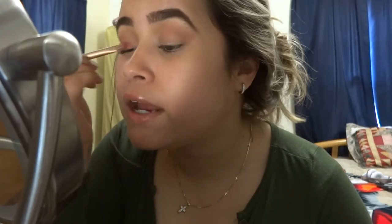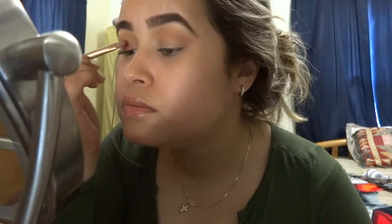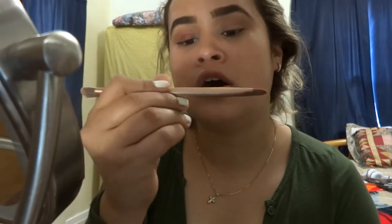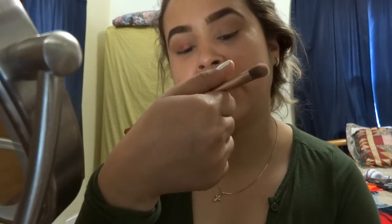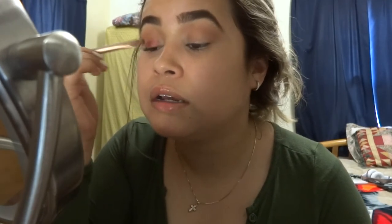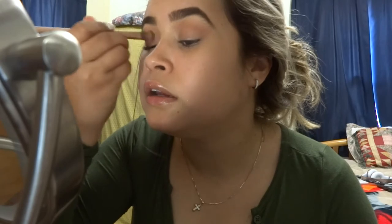Oh, this is fire. Okay, eyeshadow, I see you. The brush that I'm using came from the Naked 3 palette. I can't complain about this brush. It's pretty good, it does its work. Now I'm just gonna blend it.